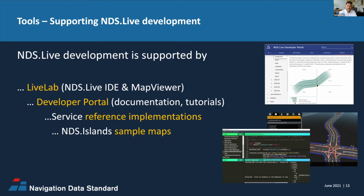And then in addition, the developer portal we have built up, so that is carrying not only the documentation, but is also a growing source of tutorials and best practices. And reference implementations and sample maps give NDS members a jump start and help speed up their own developments. And this is the offering in terms of tools.